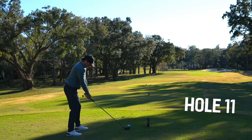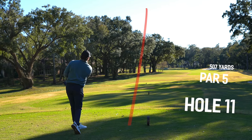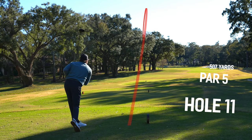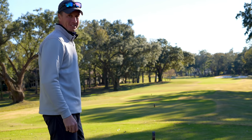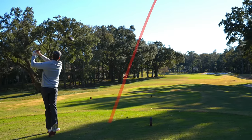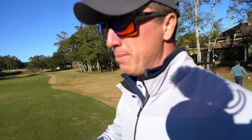I'm doing this one for the people, truly. Hold it. Go hard. I think that's about perfect. I think we're good. If I was in a tournament, I think I'd be hitting a 4-iron, a draw 4-iron. This hole is super tight. Yeah. Really happy with that driver swing.